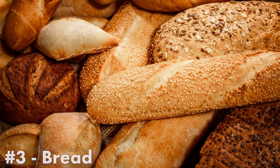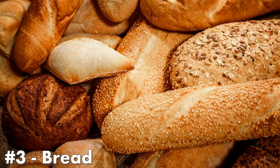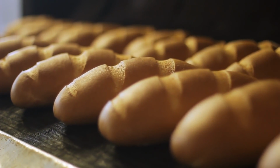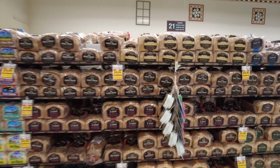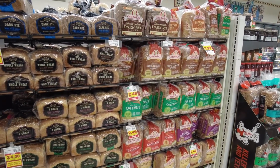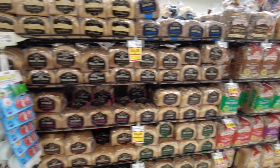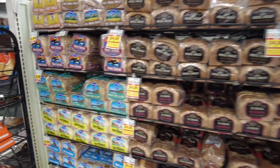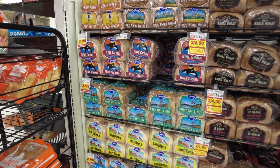At number 3, I have bread. Now, while it's important for preppers to know how to make their own bread, I like to have some pre-sliced bread ready to go. At room temperature, bread can last around 5 to 7 days. Although I found that the sliced bread that we get seems to last a lot longer than that. It's not really recommended to store bread in the refrigerator, but you can store it in the freezer for around 3 months. Make sure that you wrap it in aluminum foil or a freezer bag.